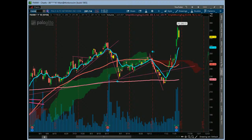Absolutely. Cortez, what's going on? Inside day on Palo Alto after a big day yesterday. So just see how it holds those levels. Looks like it closed kind of on the lows right there.